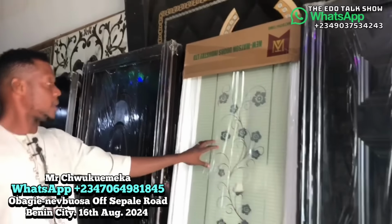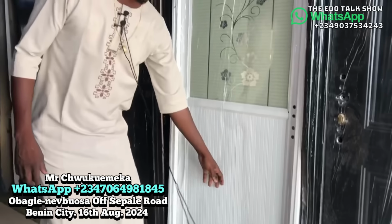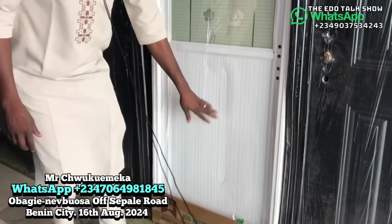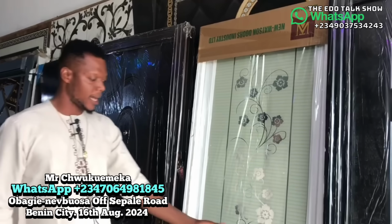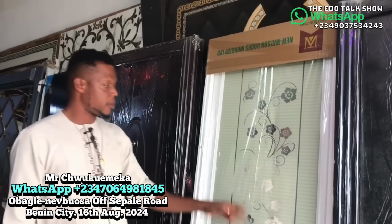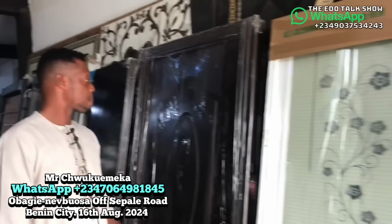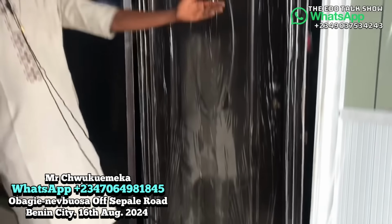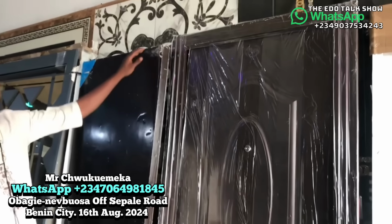Then this one now is a classic half glass door. Rain or water splash from your bathroom does not affect this one. This one is used majorly for toilets and bathrooms, where you take your bath. It's very, very okay. This one's price now is 68,000. This and that are also the same, but with different designs. We have different designs of that. They are the same quality, the same price.